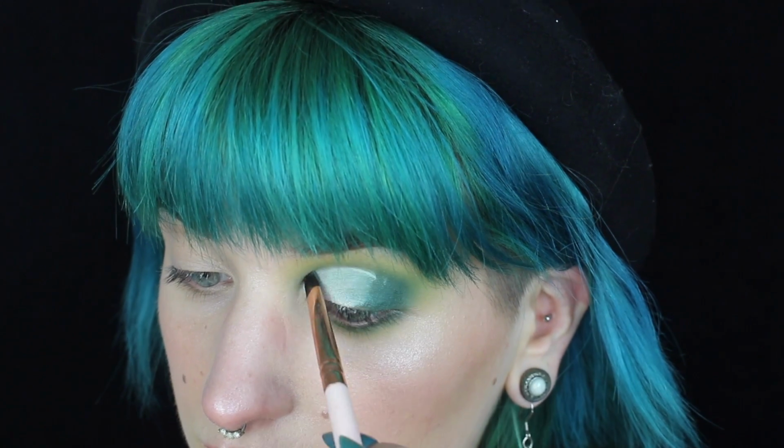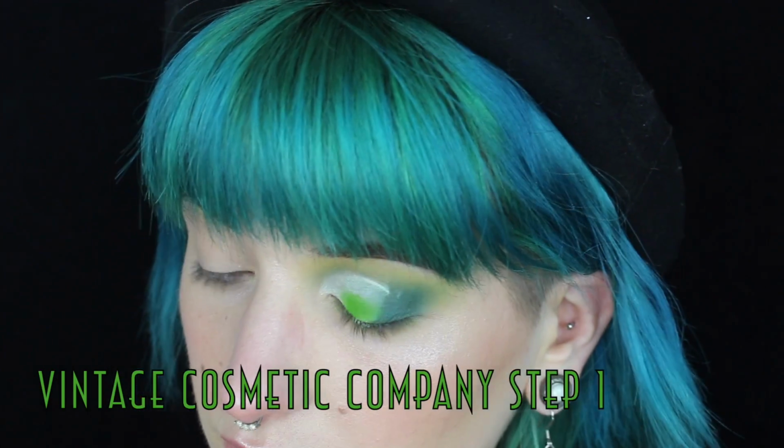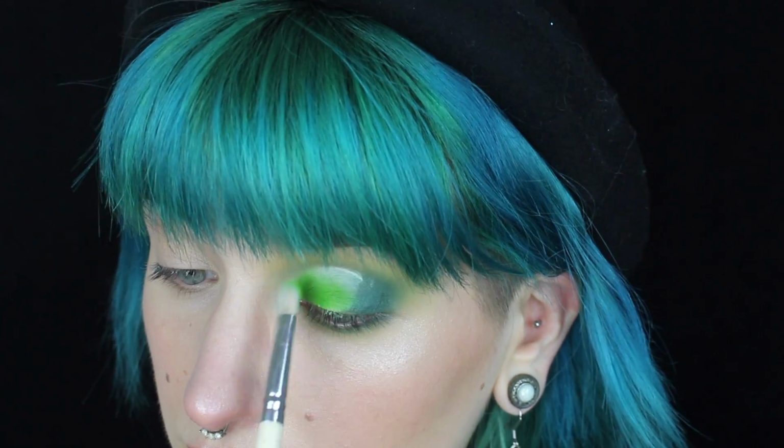I'm just doing a half cut crease today, just stopping right about where those shades really begin to deepen in that outer corner of the eye. Next, I'm going to take Tootsie and I'm going to be heavily packing that everywhere where we cut the crease. Again, nothing too wild and crazy. I'm just taking my time and laying this down exactly where we cut the crease.